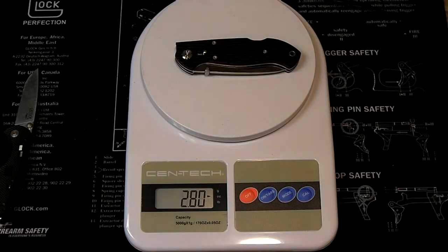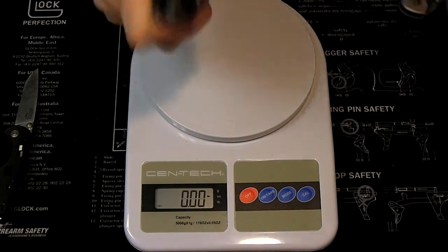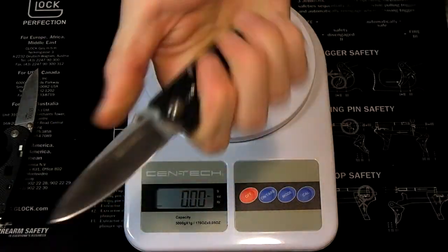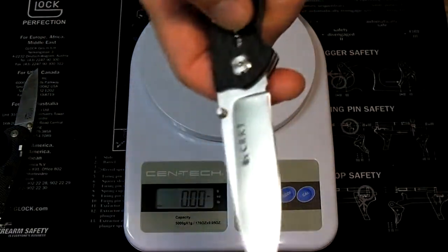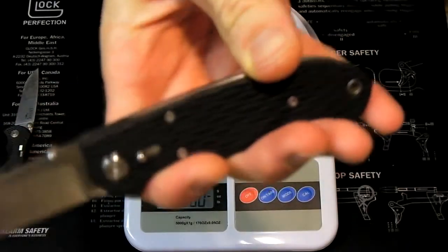So there's some comparisons. It's not much lighter, but you're getting a 3-inch blade, a lot bigger handle, more purchase, and you have a lockback LBS system by CRKT. You actuate that, you can't depress the lockback.